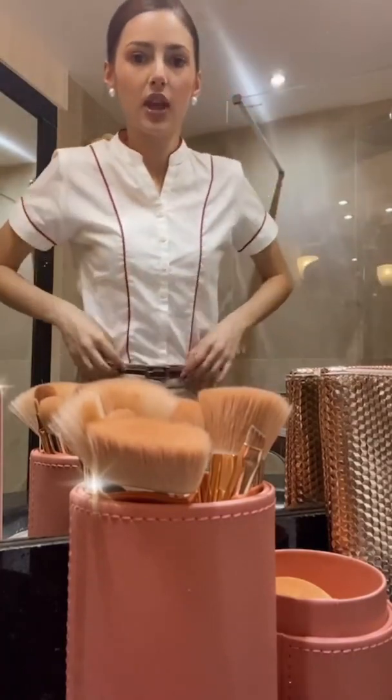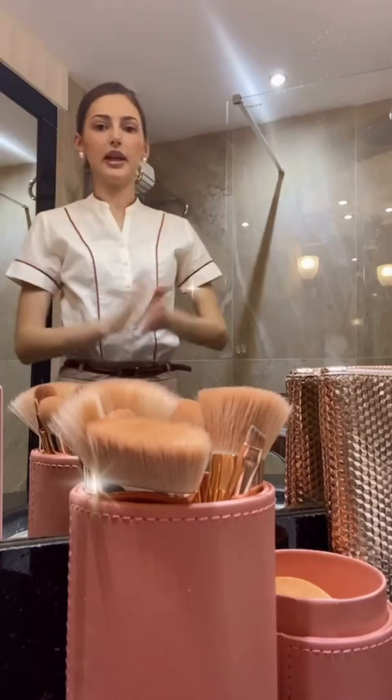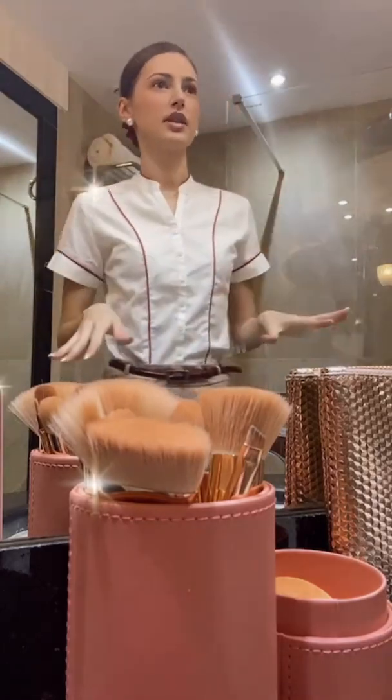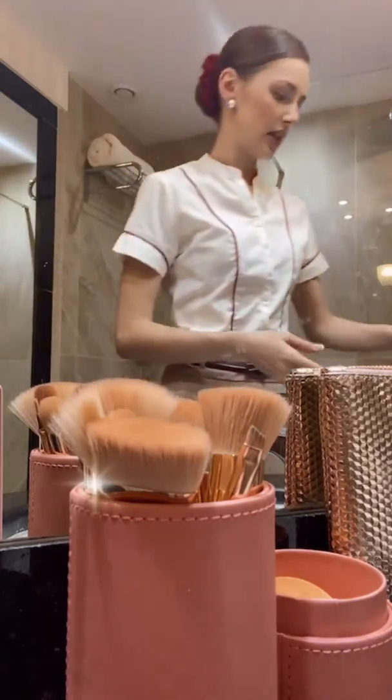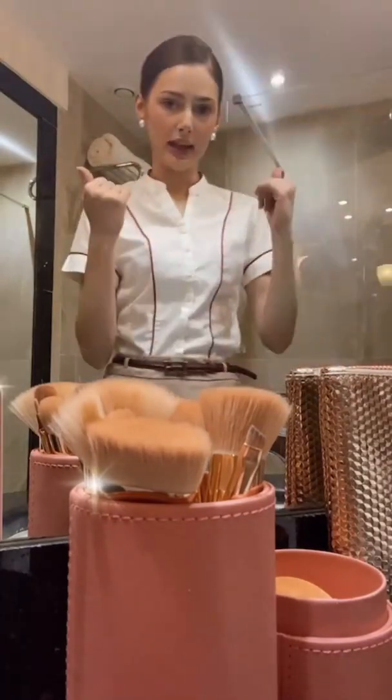Usually I only do this on my long flights, so today will be around 6 hours and something, and that's why I need a full blend.